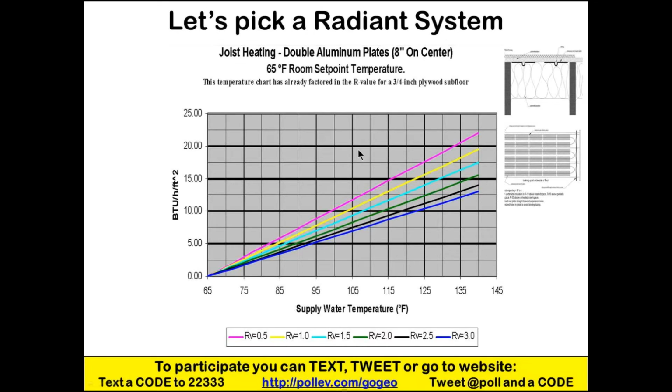Let's examine the performance of a typical joist heating, double aluminum plate, 8-inch on center, performance table. We've already factored into this table the resistance of the 3/4 inch subfloor, and we also identify that 120 degrees is the maximum that we should be designing around with conventional water-to-water heat pumps.